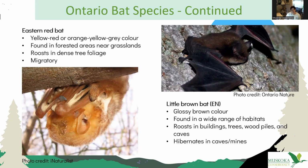Next is one of the cutest ones, in my opinion, with its nice red color, our eastern red bat. They're a yellow, red, orange, yellow color, some gray as well. They're found in forested areas, generally near grasslands and open areas, and they'll roost in dense tree foliage, and they're another one of the migratory species.